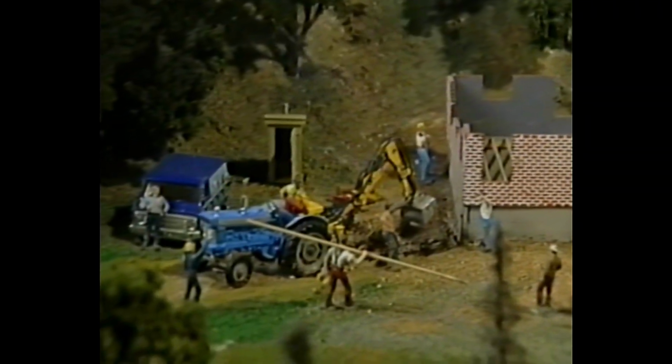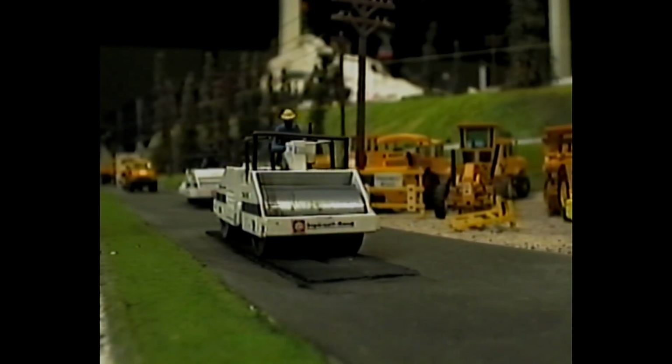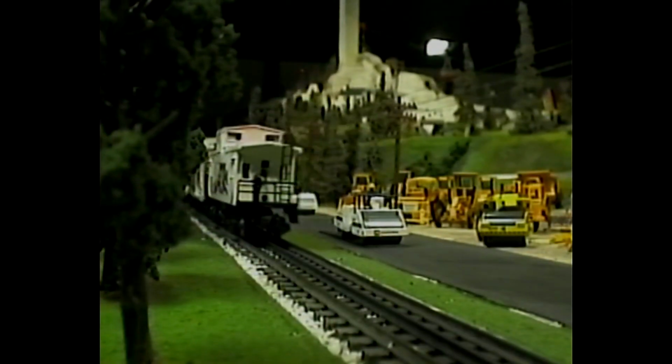New homes mean more people, and that means more traffic. So the road crew is busy repaving the highway leading into the new housing development. One of the reasons there's so much new construction going on is because there are a lot of good jobs in the imaginary miniature world of the Choo Choo Barn.